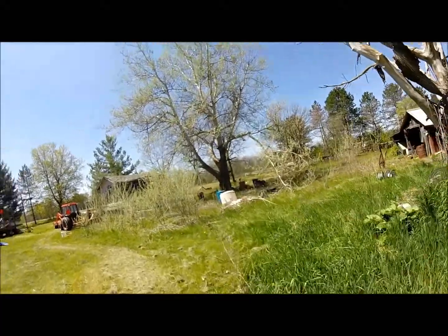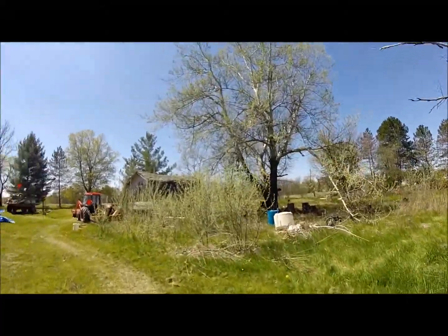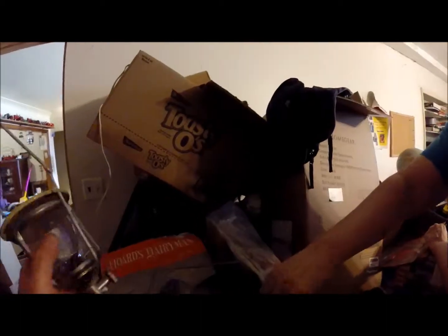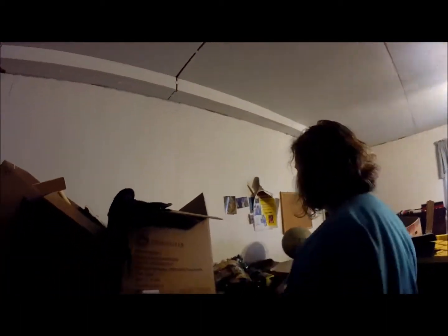Just stuff. What's that? Old lamp? Yep, some kind of old lamp. I wonder if this goes with it. Looks like propane. Looks like it would screw on the propane. Yep, right there's the part. Goes right in there. It got wet in here when that roof came off, so it ruined some of this stuff.